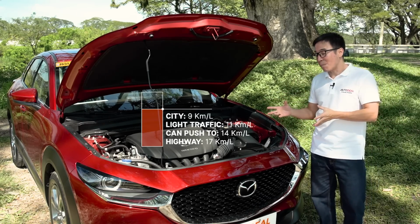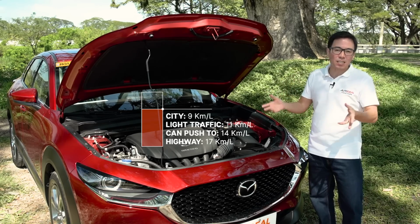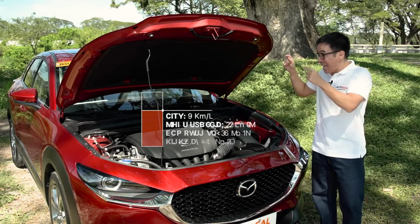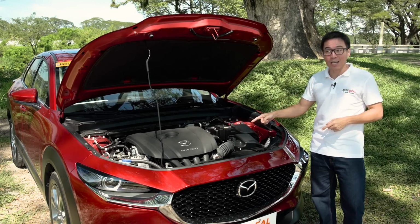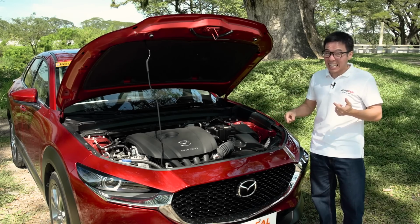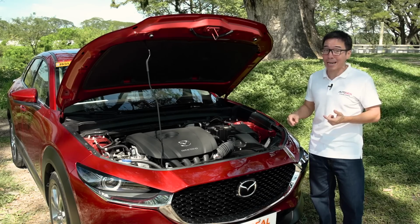Now with all those figures combined, you're probably thinking, yeah, great, nothing spectacular, but hang on. This is an all-wheel drive system, and that is a gasoline engine. So 11 kilometers per liter in the city is not bad at all.